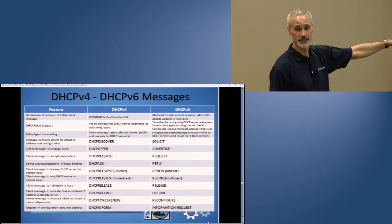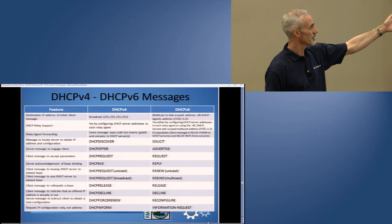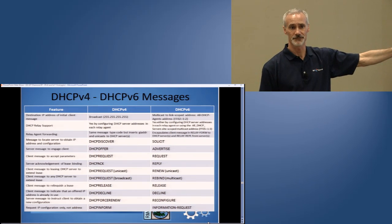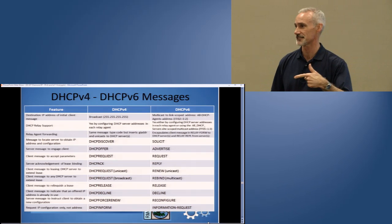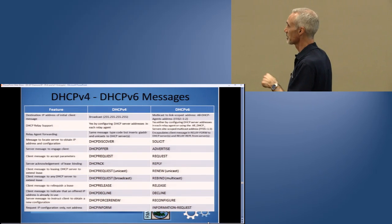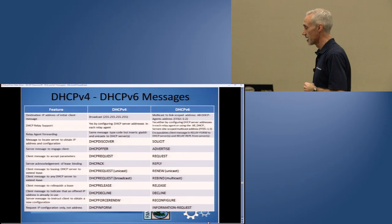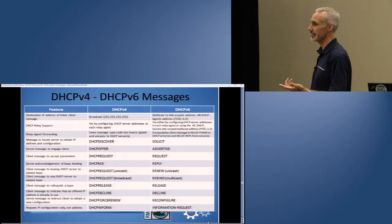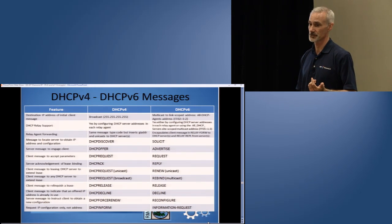Here you just see a breakdown of the messages for the types. Obviously, all the functions are covered, just with different message names. Multicast versus broadcast is one difference, and then also the relay support. DHCPv4 really just modifies the packet from the client, puts the GIADDR in there and sends it off. Whereas with IPv6, it actually encapsulates that in a relay-forward message and sends that off to the DHCPv6 server, either through relay helper addresses that you can configure in the router or through the multicast addressing.